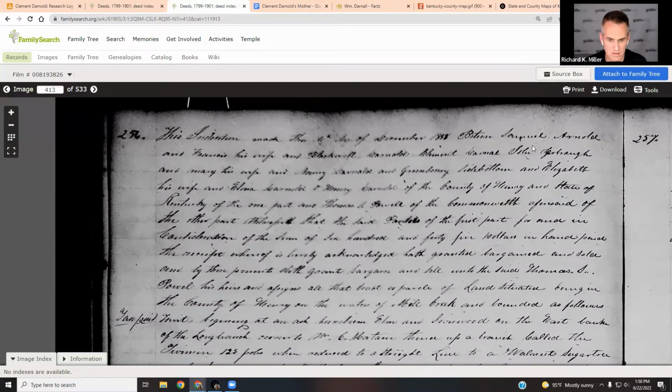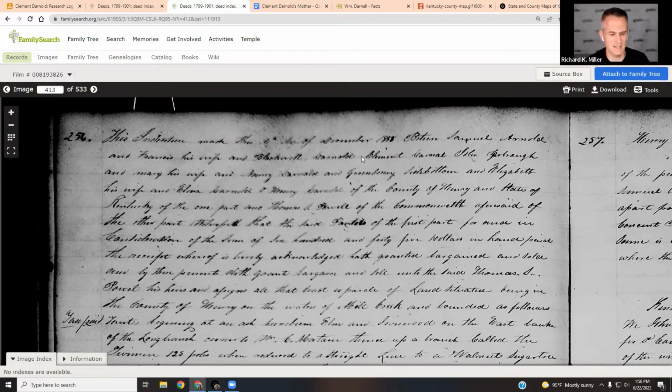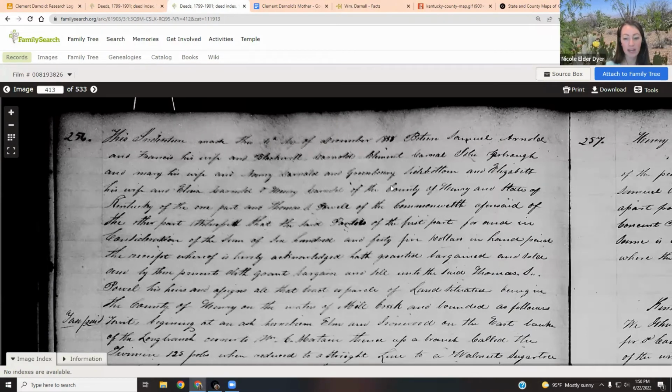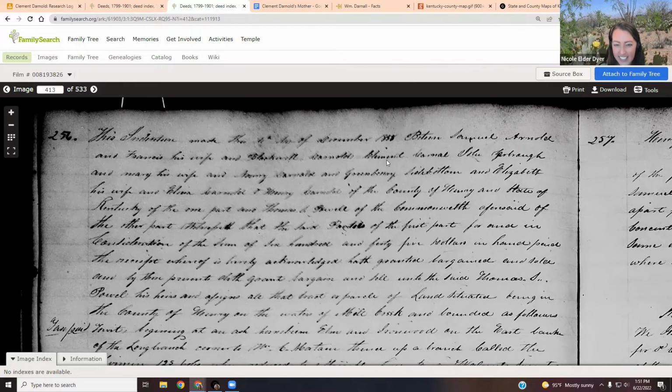Blackwell Darnold. Wow, this is so interesting. I'm remembering something. Frances Arnold and Blackwell Darnold. It's weird that the names are slightly different. Well, Arnold. If you'll remember, my proof argument is for Humphrey Arnold's descendants. And Humphrey Arnold had a daughter who married a Noland, and they had a daughter named Frances Noland. But then here we have Frances, his wife, Samuel Arnold. I'm just like, who is this Samuel Arnold? I'd have to look in the tree. Could be the family intermarrying. And Blackwell Darnold. What does that say? It's kind of blurry.